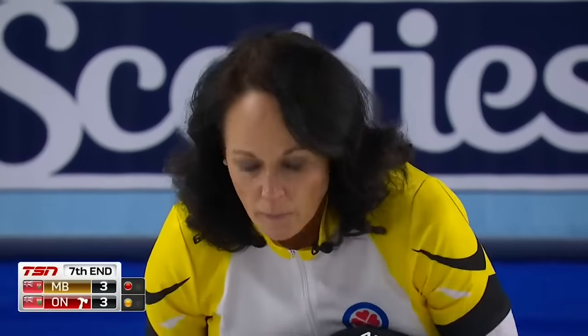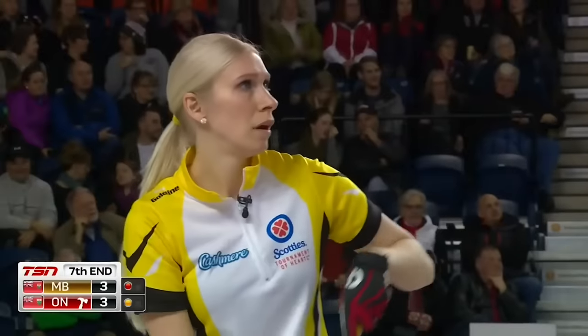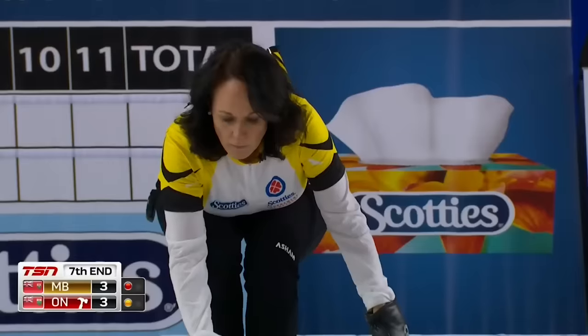No mistakes this time if you're Manitoba. Englott with the throw. Wilson and Westcott with the brush. Cameron with line call. You've got to put it all together here. Ontario is sitting four.